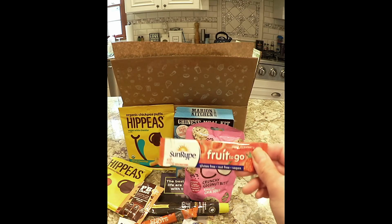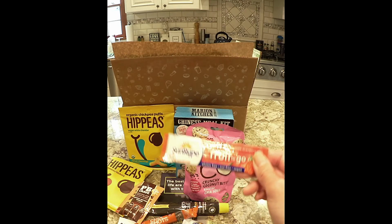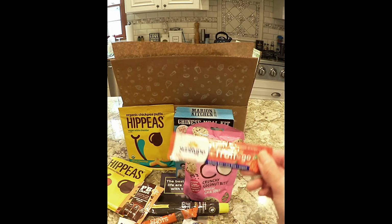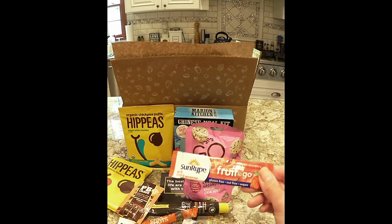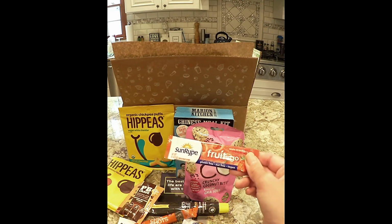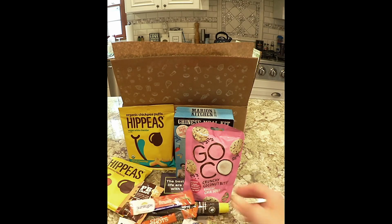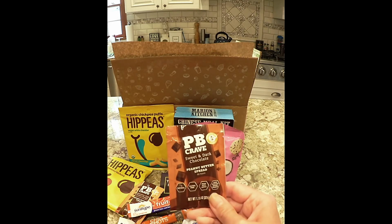Sunripe apple strawberry fruit to go, 100% fruit strip snacks, nut free. Yep, you heard it right. They're made with only fruit. Well, except for an occasional veggie. Now that's a snack you can feel good about. And they retail for 50 cents each.